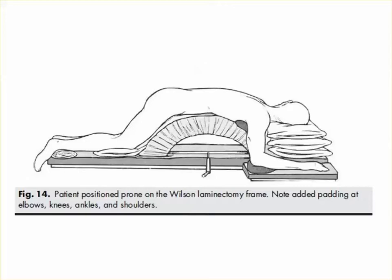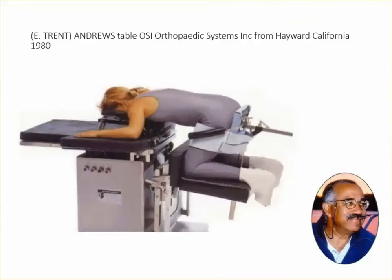Now, it's not great for the hands, and it's not really great for the head. Then in 1980, there was a company called Orthopedic Systems Incorporated from Hayward, California. They came out with this table called the Andrews table. Did you guys ever know the Andrews table?